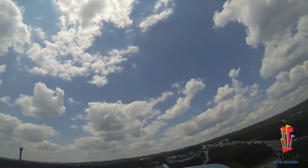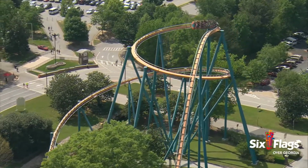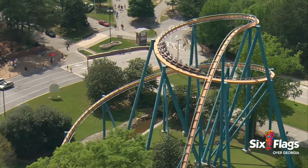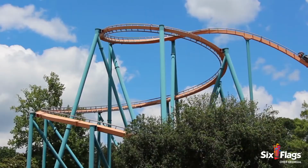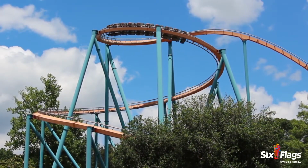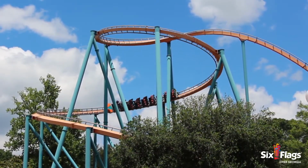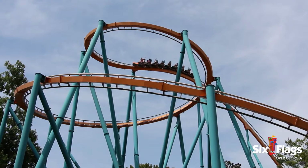After cresting the second camelback, you see it. The 540-degree double helix. Easily the most intense moment in the park, let alone Goliath itself. If you ride this coaster on a hot day with a full train, this element pulls over 4 sustained Gs. If you're an intensity junkie, this will be your favorite moment on the ride. I would prefer a different turnaround, but I respect it.